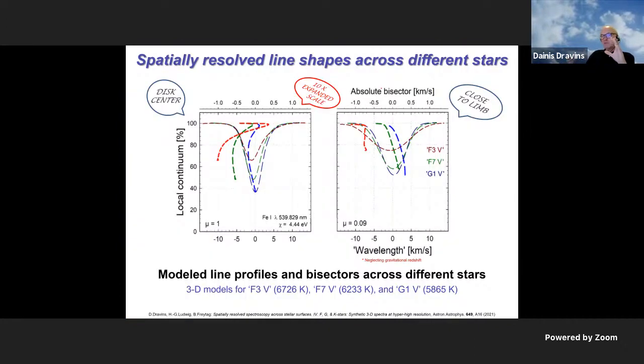For example, line asymmetries and wavelength shifts changed between center of the stellar disk and the limb. Here, synthetic lines for 3 different stellar models, hotter corresponding to F3 spectral type all the way to the solar type. So the red one is the hottest star, where going from stellar disk center to the limb, we get an increased convective blueshift, not a decrease, an increase. For the solar temperature, we get a decrease or even an overshoot of the convective line shift.